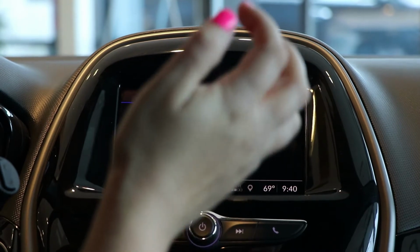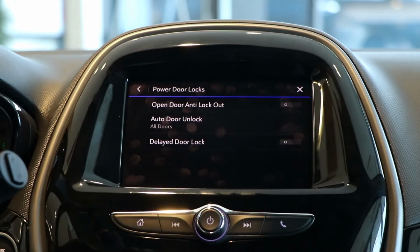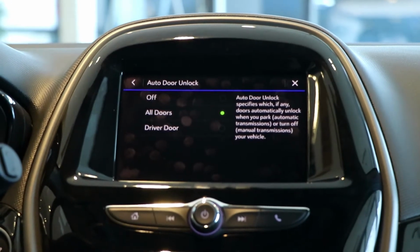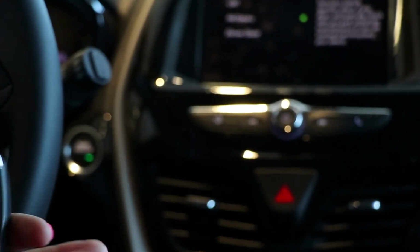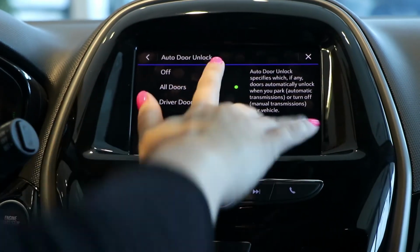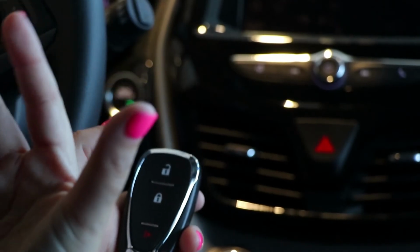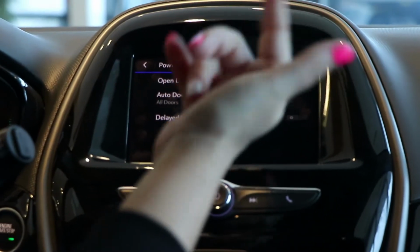Power door locks in here. It's just to let you know that there is auto door unlock, meaning that you do have a key fob that's gonna look like this with lock and unlock on it. So we have it set up on all doors. So if you press it once, it will do the driver's door. Press it twice, it'll do all the doors. Or you can shut that off.